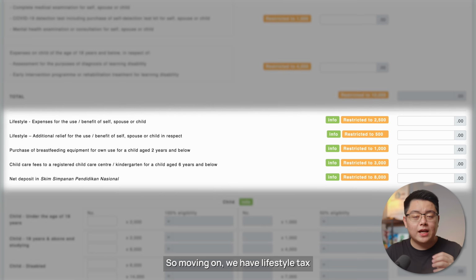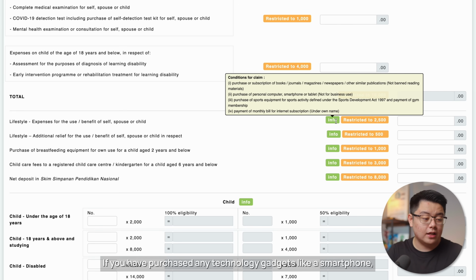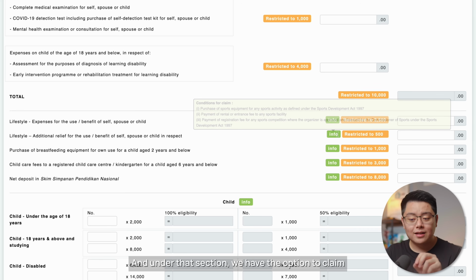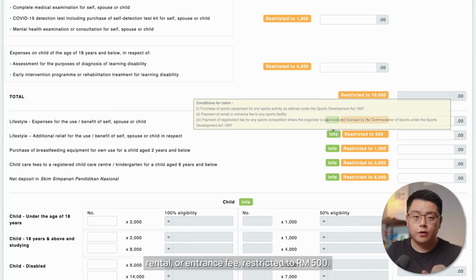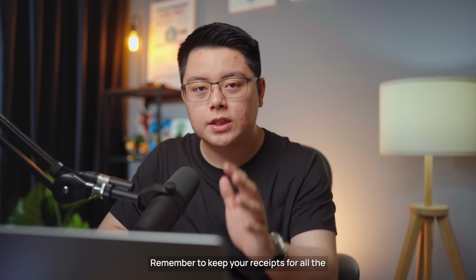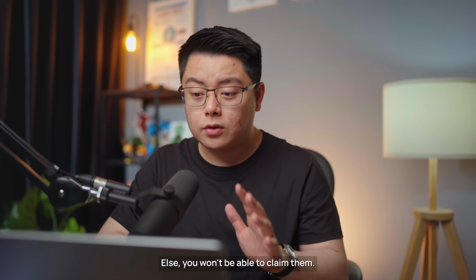So moving on, we have lifestyle tax relief, which is restricted to 2,500 ringgit. If you have purchased any technology gadgets like a smartphone, laptop, iPad, etc., you can claim this up to 2,500 ringgit. And under that section, we have the option to claim purchase of sport equipment for any sports activity, rental or entrance fee, restricted to 500 ringgit. And I can't stress this enough. Remember to keep your receipts for all the redeemable items that fall into this category, else you won't be able to claim them.